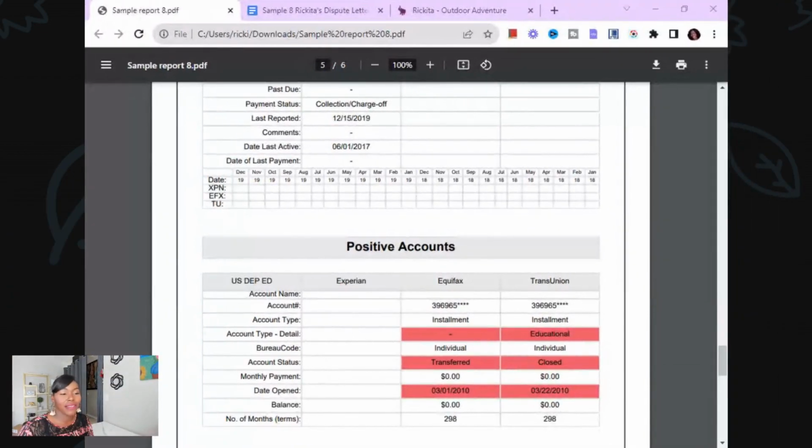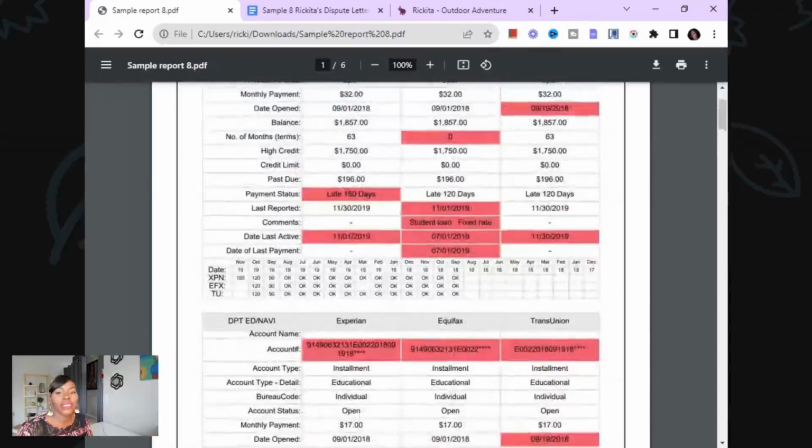Last time we had like 70, I don't know how many accounts that was. We had a lot of accounts last time, like 78 or 76. This time we don't have too many. It's just 19 of them.